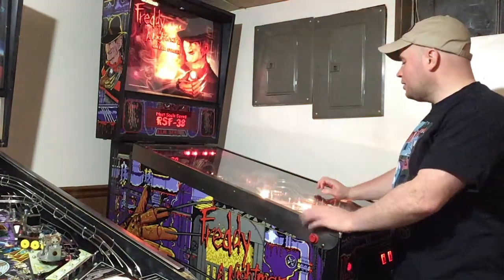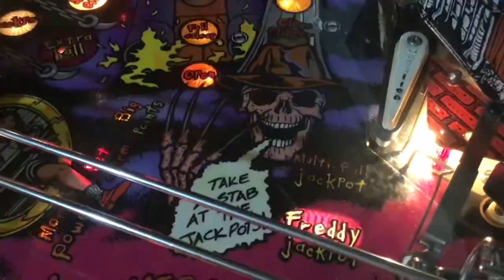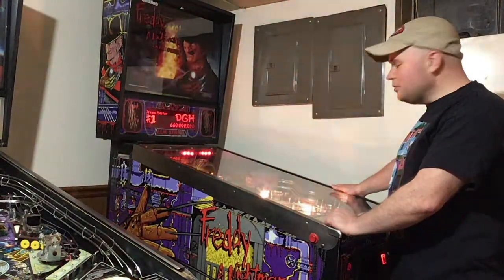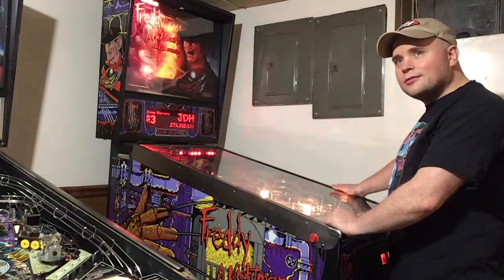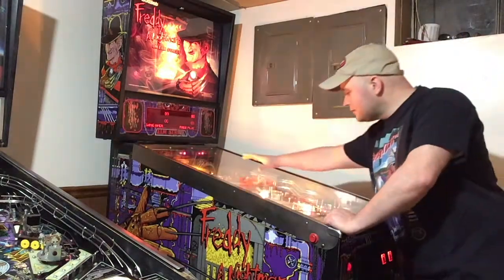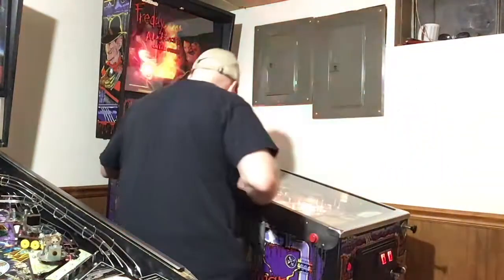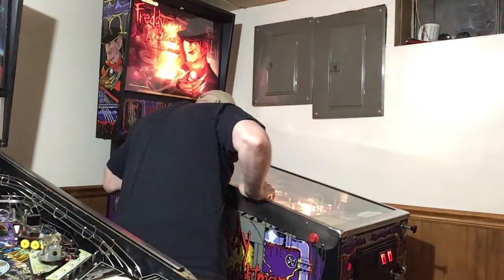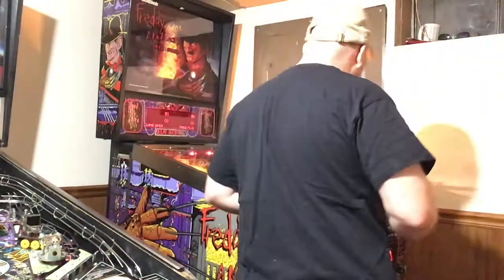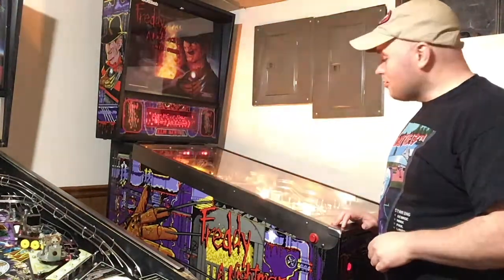I like Freddy up here on the playfield where it shows him in skeleton form, which I don't really think, did they do that in the movies? I can't remember a movie that they did that in. What looks to be Nancy in the bathtub. Can't tell if that's Heather or not. Let me look. It looks a lot like Heather Langenkamp, so I would say that's definitely trying to be her.